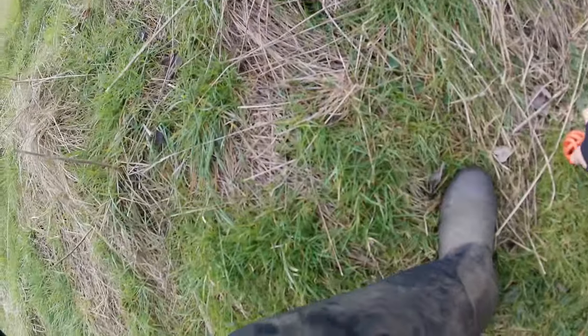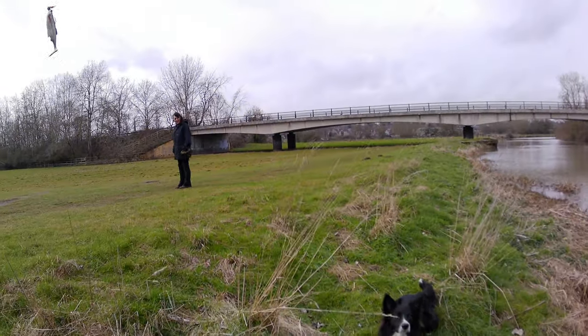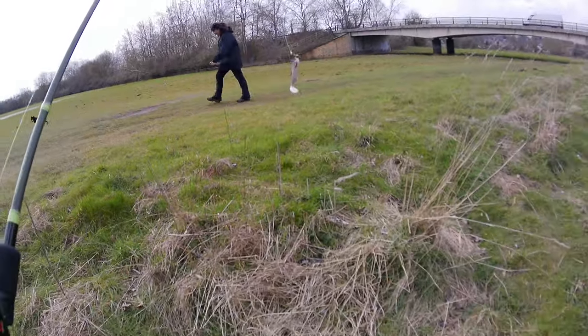This? This one. You ready? Thank you. Go on then. He loves his ball.